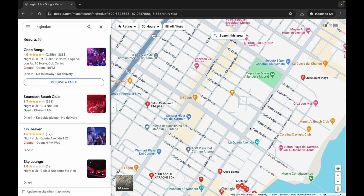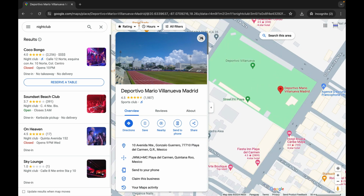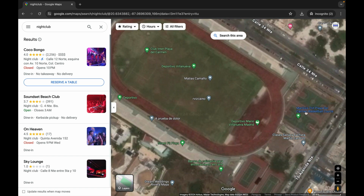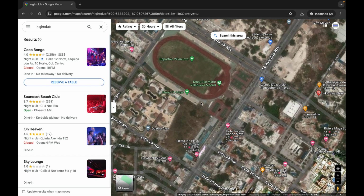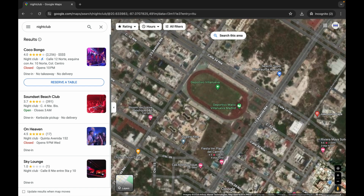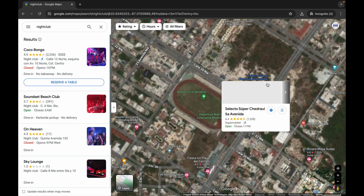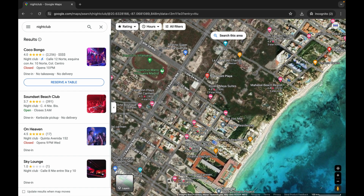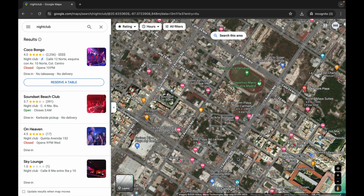is to stay near Deportivo Mario Villanueva. This is my favorite little area here. This is the sports complex. It actually has a couple tennis courts. It's got a running track. It has basketball courts. It has an outdoor gym thing right here. And it's good to be near this park because there's the Chedraui here, the really big supermarket. So you'll get access to a supermarket nearby. You'll get access to an outdoor gym and basketball courts and a running track here. And then the beach entrance is quite close as well. And so I like to stay in this kind of box here.